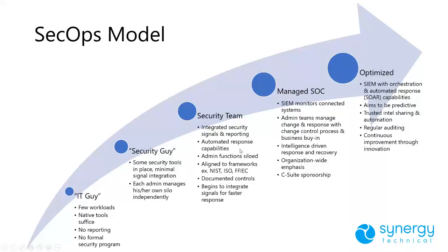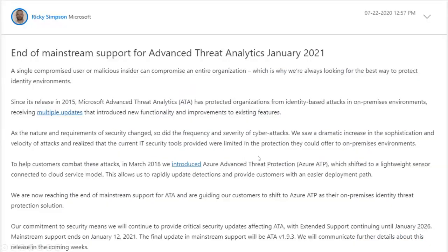So with that, let's talk about one other timing situation here and why this is important right now. Mainstream support for Advanced Threat Analytics, which was Microsoft's first foray into kind of a SIEM attempt, ended earlier this month, a couple weeks ago, as a matter of fact, on January 12. Mainstream support was terminated for ATA. There will continue to be 5 more years' worth of code updates, but there will not be any further detection capabilities in that space.